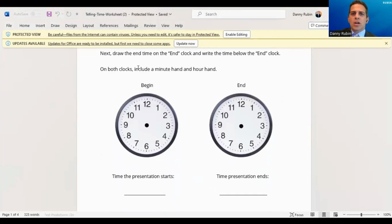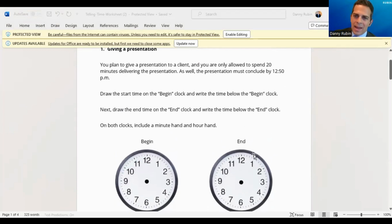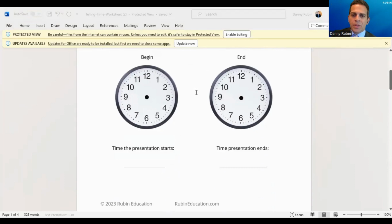is we give scenarios. You plan to give a presentation to a client. You're only allowed to spend 20 minutes delivering the presentation. As well, the presentation must conclude by 12:50 p.m. Draw the start time on the begin clock and write the time below, and then the end time. So we're asking students to actually fill in the minute and hour hand on these clocks to show us what time you would start the presentation and conclude, so they know what the clock looks like, but connecting it to something real life.